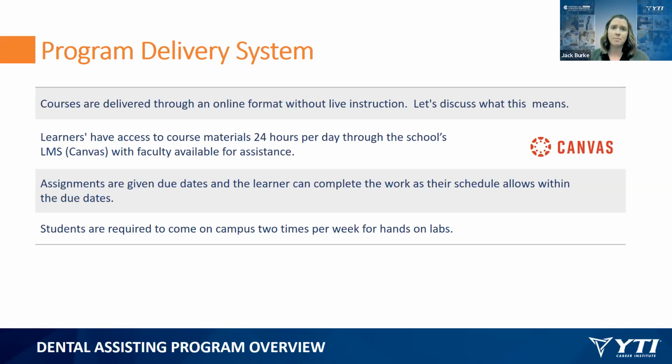This gives our students the opportunity to work when it suits them, as long as they're working within the time that the assignments are open. So it opens at a certain date and it's due at a certain date, but anytime within that time frame, you are welcome to work on your schoolwork. You're not required to be on your laptop in front of a live instructor at any certain time.